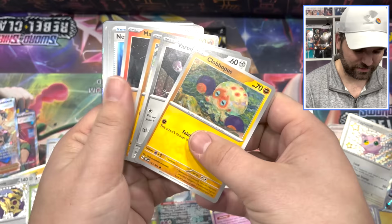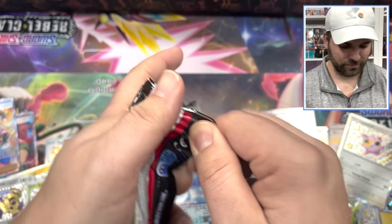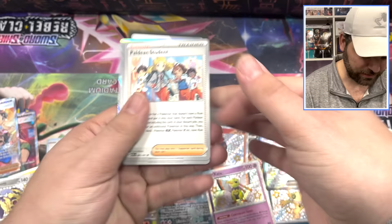536s, 180 versus 180. Last pack of Destiny for this ETB case. Let's end on a love for the set. All right, next case. Here we go, guys.